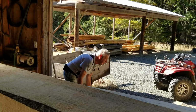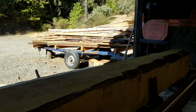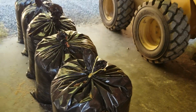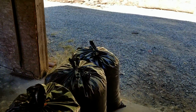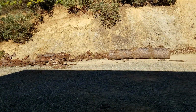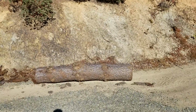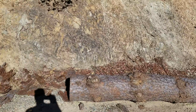Is this your last log, Dad? Yes. Well, I've got that 8-footer on here. There's one more 8-footer out here. Of course, the sawdust goes in the horse stall, mixes with manure, and then goes in the compost pile. There's another 8-footer out here. Just threw it on there to balance the load.